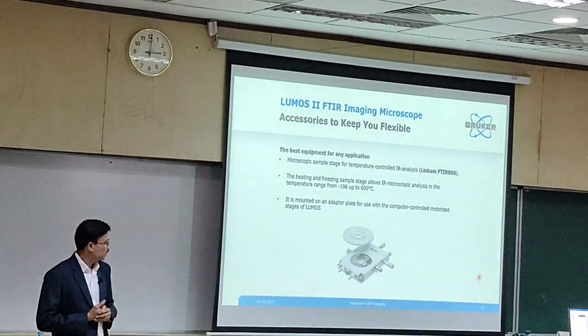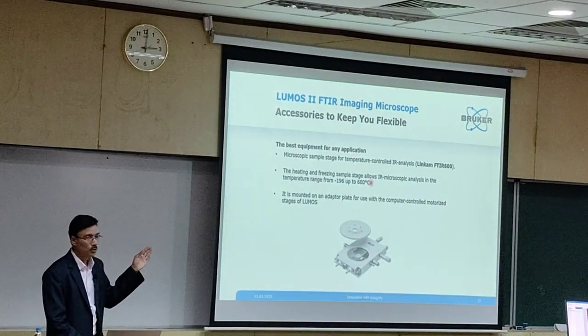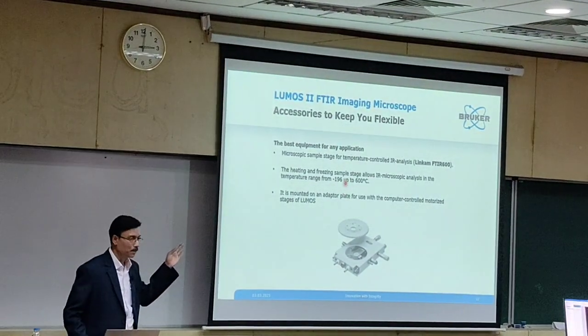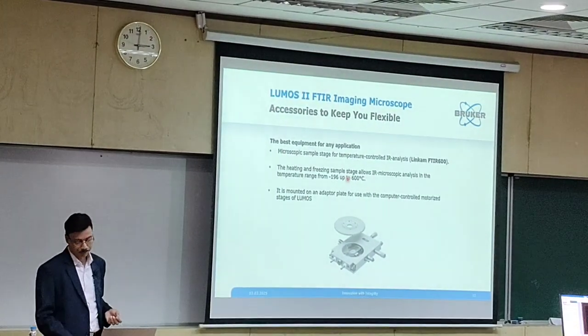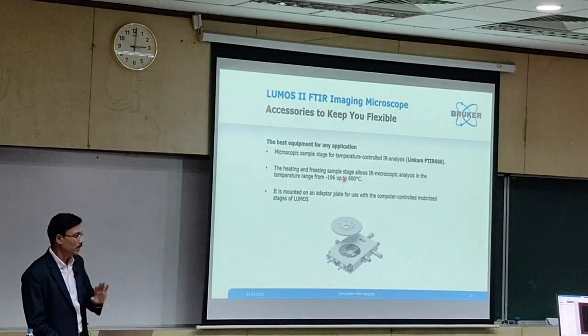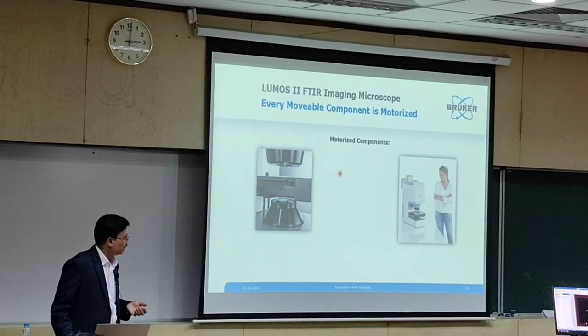So a Linkam stage is given, so we can either heat or cool the sample in this temperature range, right? So this is also important for some people. So everything that is required for your measurement purpose is available with this system.